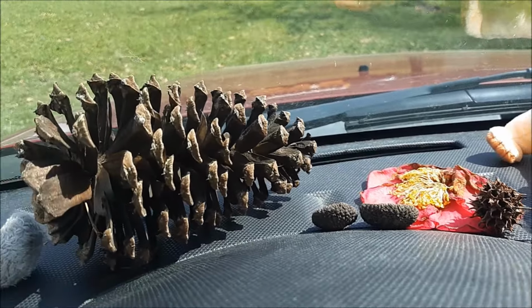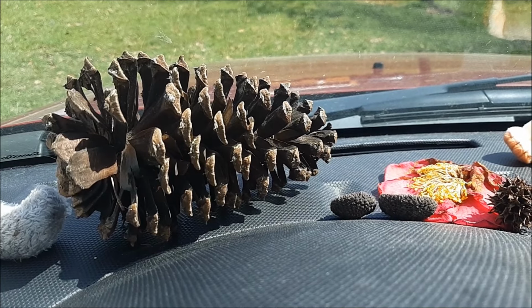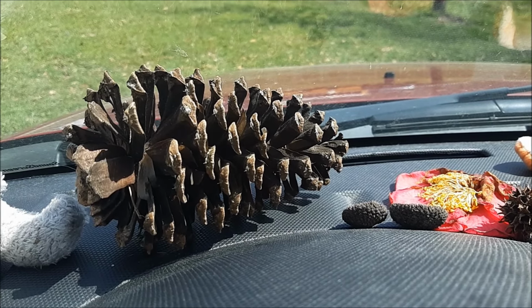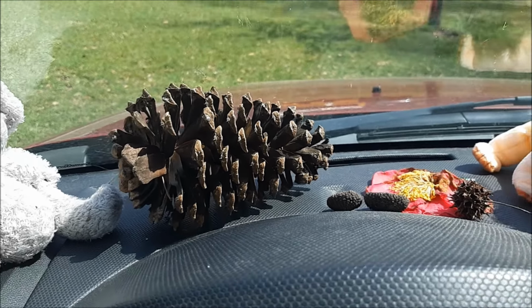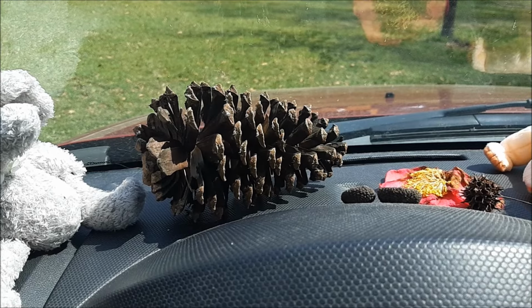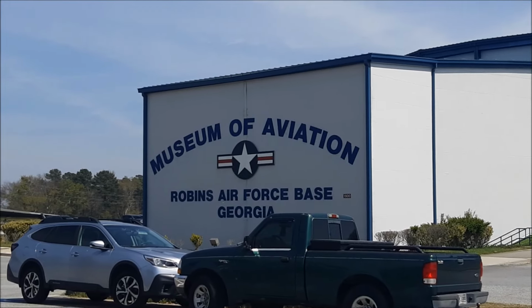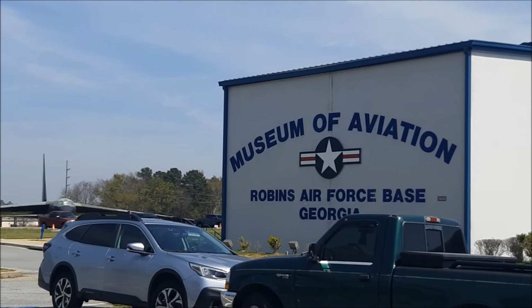My nature collection. That's a big pine cone to me. The people I was camping beside last night, they found one that was pretty well as big as a basketball. It was huge. But no, that's the biggest one I found so far. This is my second stop today. I'm at Robins Air Force Base to visit the Museum of Aviation.